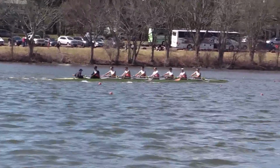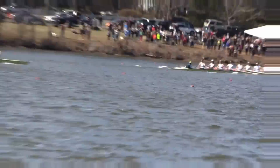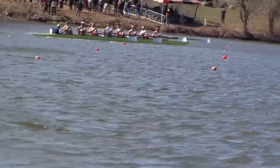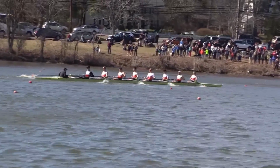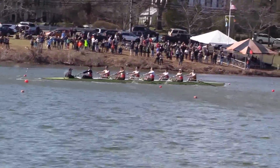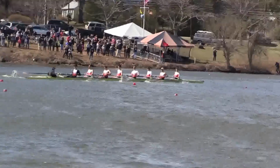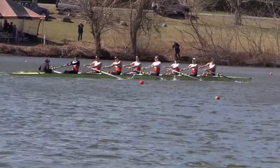Yeah, these are two very highly ranked teams, both in the medals contention last year at both the sprints and the IRA, returning a lot of talent. I'm sure these two crews will have some competitive races later in the season. Absolutely, it's not over. By any means, Sean, it's not over.